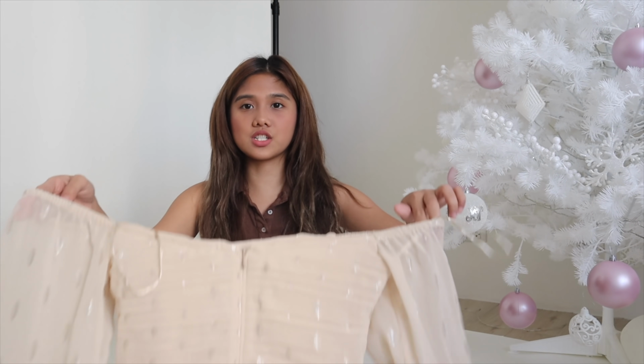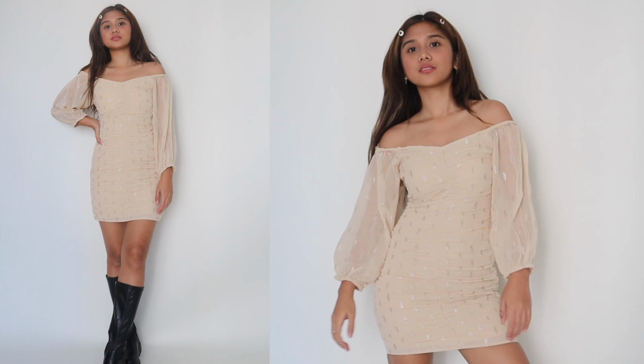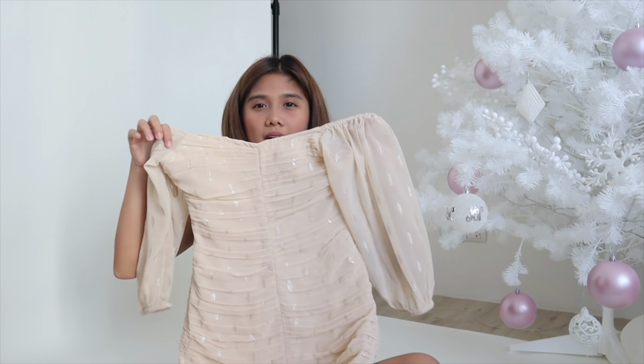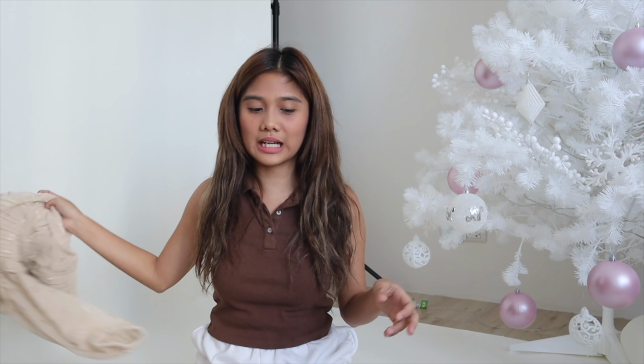Next one would be this dress. I think this is what I'm gonna wear this Christmas. It's a holiday dress. There's like a shiny, shimmering detail. It's just so elegant, just the right amount of skin. So it would be nice to wear it when you're with your relatives, cause you know.